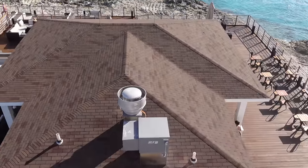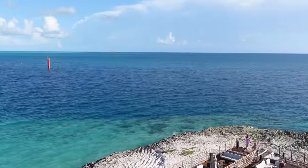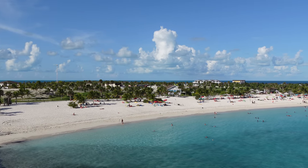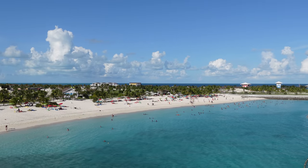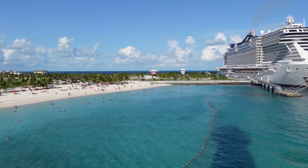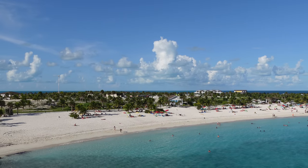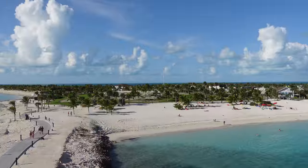A nice view of the roof of the bar, and out to sea as well. So our tour guide was just telling us that the island here was purchased by MSC in 2016, welcomed the first guest in 2017, but then a huge hurricane came through and they basically had to start all over. And he said when they first came to the island, there was none of this, no buildings, no trees whatsoever. It was all just sand and they've had to plant all these trees and build up from scratch.